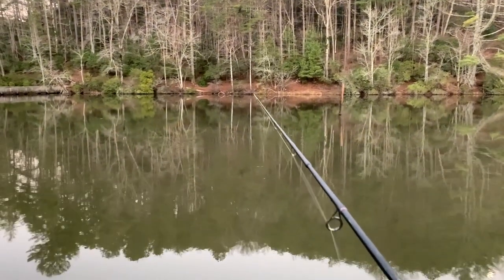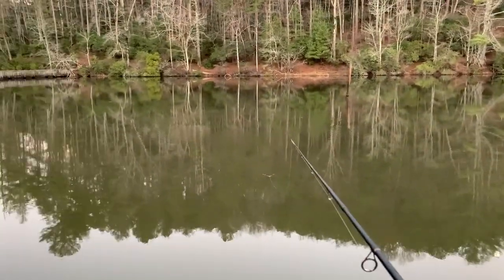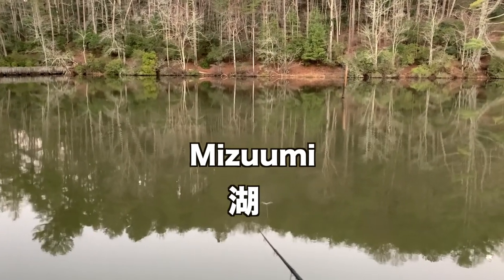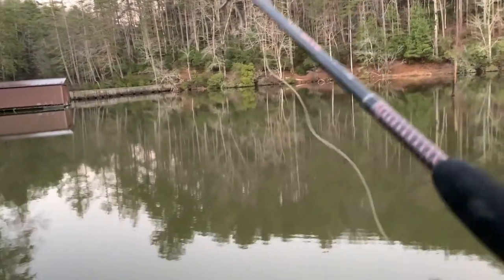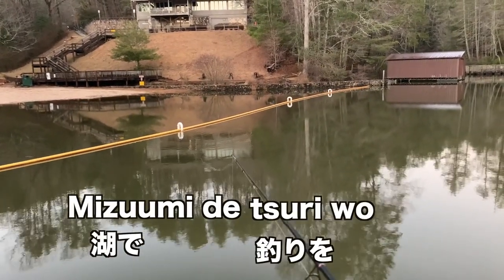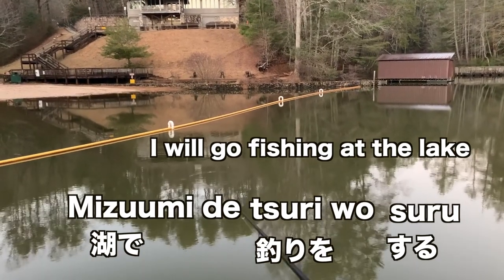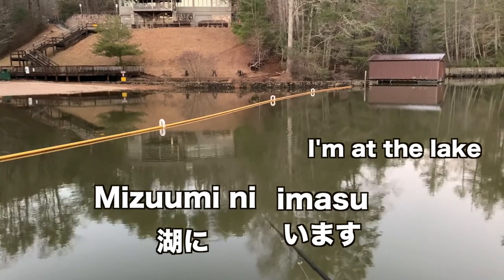All right, today's Japanese word of the day is Mizumi. Mizumi means lake. You could say Mizumi de tsuri o suru, to go fishing at the lake. Or you could say Mizumi ni imasu, I'm at the lake.